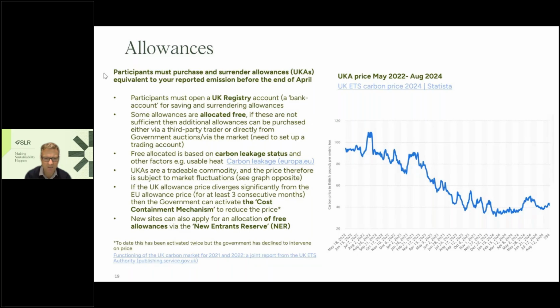And if you're a new site to the scheme, you can apply for a free allocation of allowances via what's called the new entrant reserve. So the government will hold some allowances back to allow companies that are new to the scheme, sites new to the scheme, to receive a free allocation.